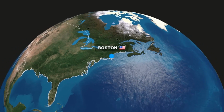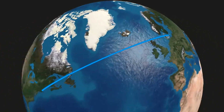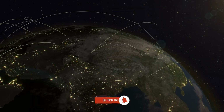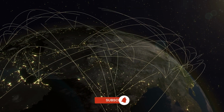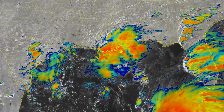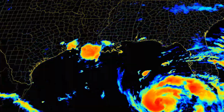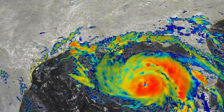If you've ever noticed that flights between North America and Europe curve very near to Greenland on a map, that's not a detour, it's the Great Circle path. But here's where it gets tricky. While Great Circle distance provides the shortest route, it doesn't always equal the route a plane actually flies. Airspace restrictions, weather conditions, jet stream positioning, and even geopolitical tensions can force pilots to deviate from the Great Circle.